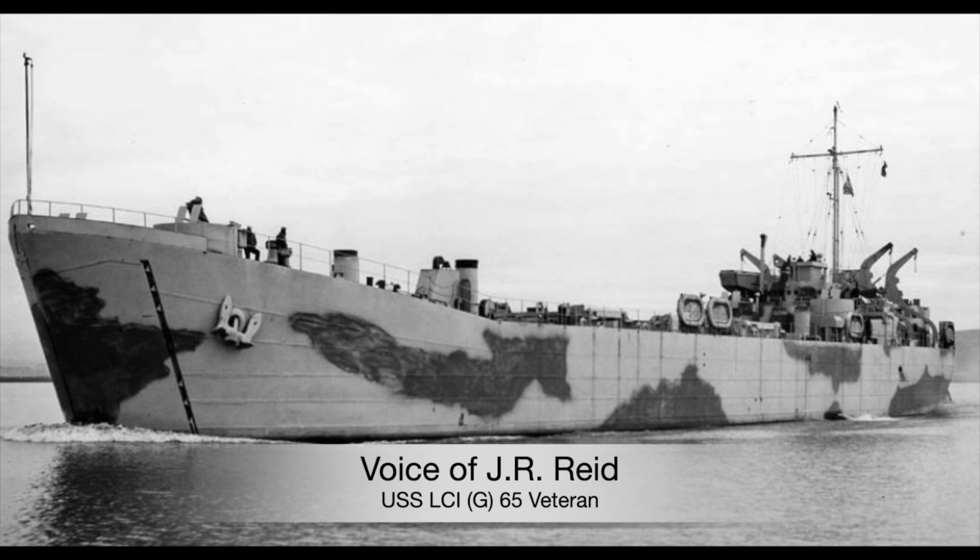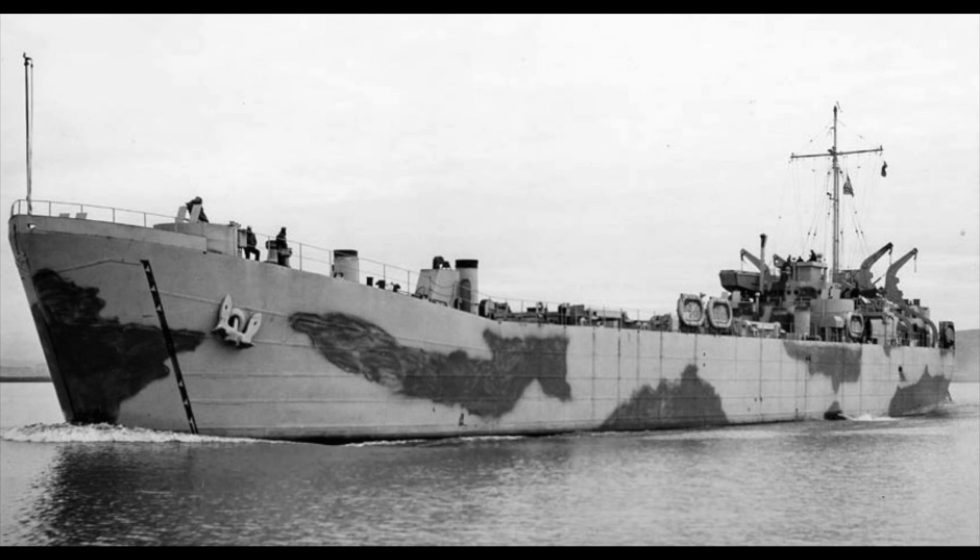I think there was 4 LCIs tied up, 2 on each side. And they had a big opening in the center to go down into the floor deck. And they had a shop set up down there, and this guy went down and blew that whole thing out. They didn't sink it, but it messed it up pretty bad. There's quite a few guys got killed on it.